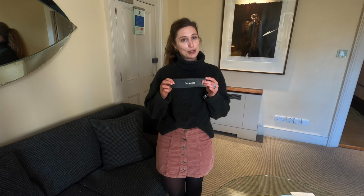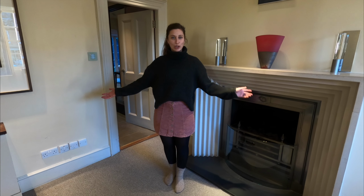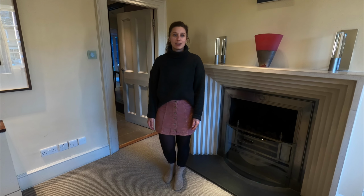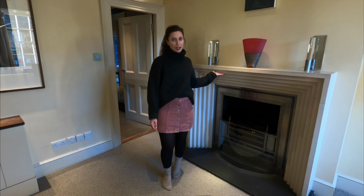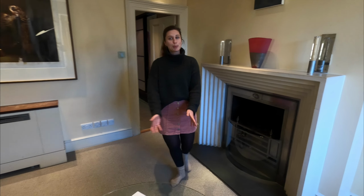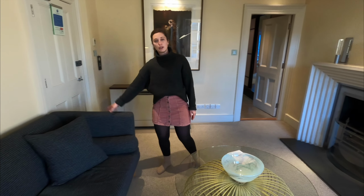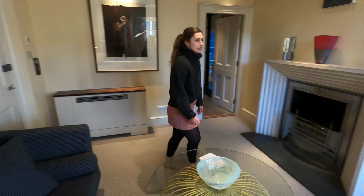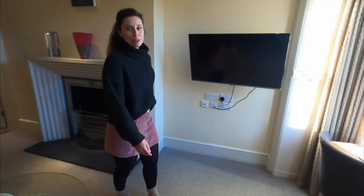We've just checked in to Cotswold House Hotel and Spa, and we are staying in the Hidcote suite. So let me show you around. The first thing that you will come across in this suite is the living room area, and there's this beautiful fireplace just behind me. You have a coffee table and a really comfortable sofa just here. And one of my favourite bits about this room is the incredible window looking out onto the village.